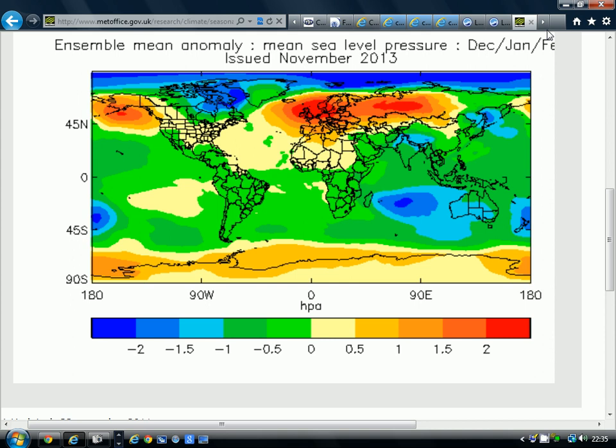Finally, we're at the end now, so if you've been struggling to stay with it, yep, we're nearly there now. Just the final model to come from our very own UK Met Office, and this is sea level pressure for the winter, and it's seeing a lot of high pressure here around the British Isles, extending out into central and northeastern parts of Europe as well.